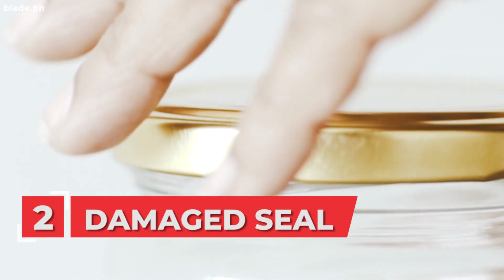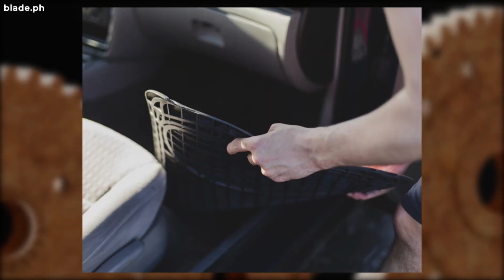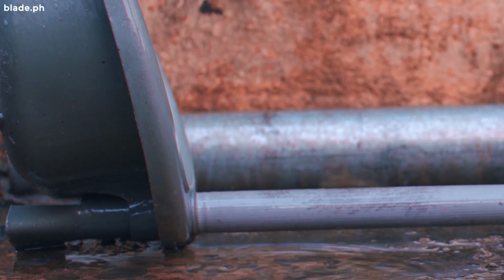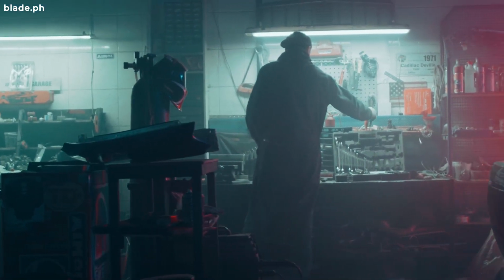Number 2. Damaged seals. Like all things, when we constantly use something, they usually get worn out. Seals that are too worn out can cause leakage. So make sure you also ask your service guy to check on it when you bring your car in for maintenance.